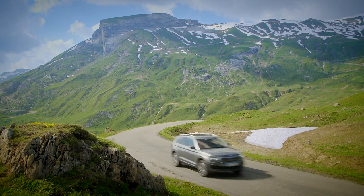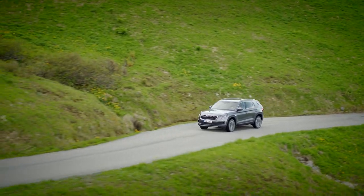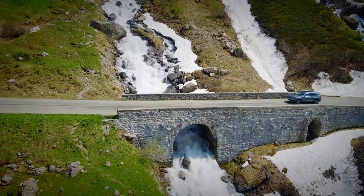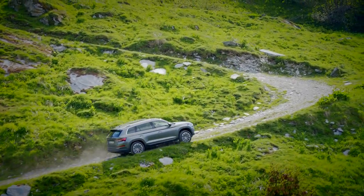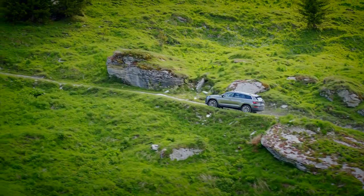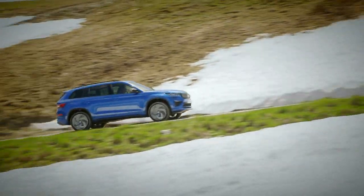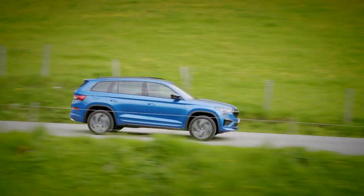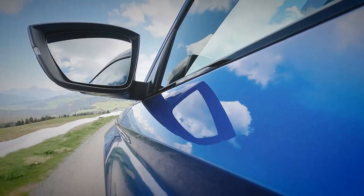And it isn't just the aesthetics that have been upgraded. Under the bonnet, the Kodiaq now gets a new range of engines. There are two diesel options to choose from, both 2 litres in capacity, with either 148 or 197 brake horsepower. The petrol lineup consists of a 148 horsepower 1.5, a 187 horsepower 2-litre, and the sporty top-of-the-range VRS model gets a 242 brake horsepower turbocharged 2-litre. In VRS form, the Kodiaq will hit 62 miles per hour from a standstill in 6.5 seconds, topping out at 144.